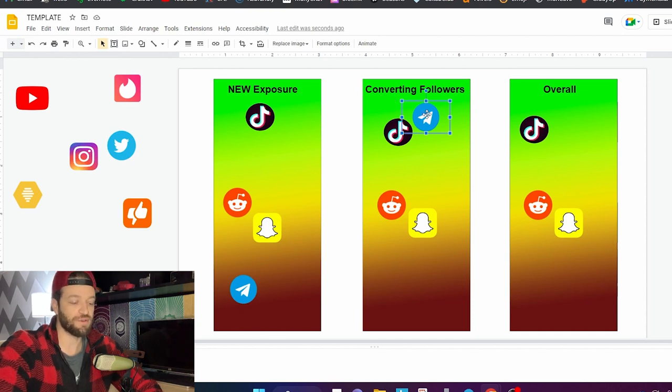And so for overall, because it's not great for getting new exposure, but it is very good at converting followers, we can put it somewhere in the middle right here. It is one of my favorite apps to use for OnlyFans promotion.